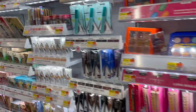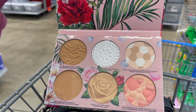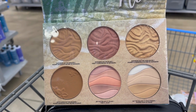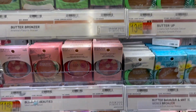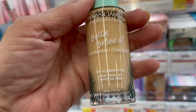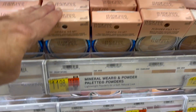And then heading down and looking, it can be a little bit overwhelming if you don't know what you're looking for, right? Then there were these palettes over in Physicians Formula, which I love a good palette. I bought a Tarte palette quite some time back, and I've used it and used it and used it. But it's great for contouring, a little bit of blush, a little bit of highlighting, and I thought these were really nice, and they were a little over $15. And again, bronzers and little palettes. Love those. And then some foundations I'm checking out. They were out of some things in the Physicians Formula area.